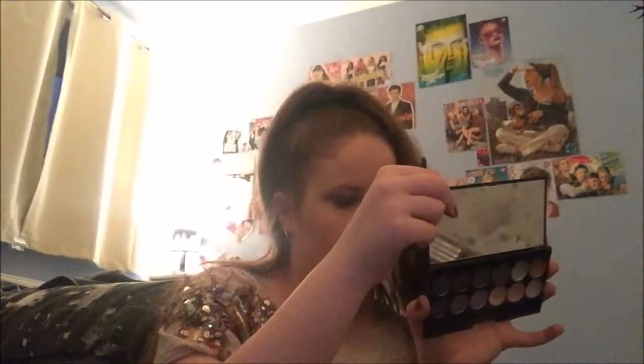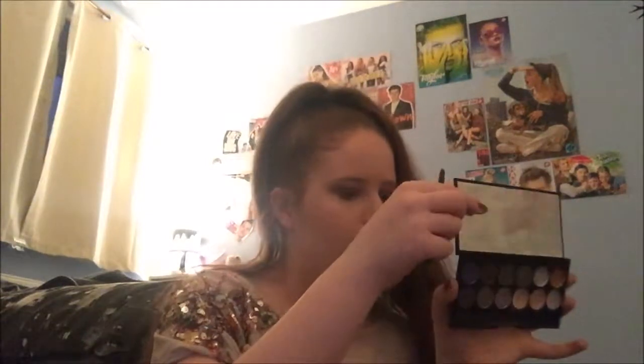And just to put on the outer corner, I'm using the shade Smoky Marble, the 5th shade, so I'm assuming it's a khaki green, so I'm assuming it's this one, this grey type, and I'm just going to put this on the outer corner of my eye and just blend it to the very outer corner of my crease. So that's all done now.